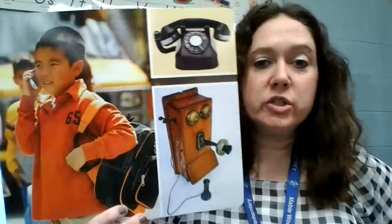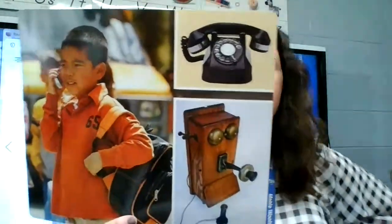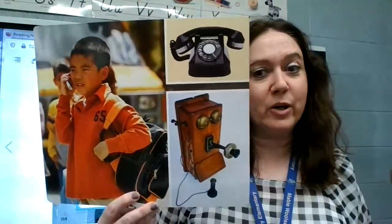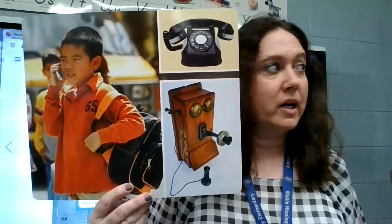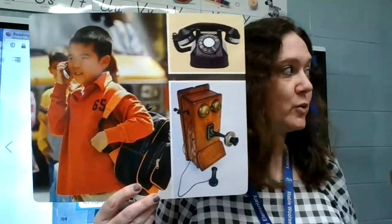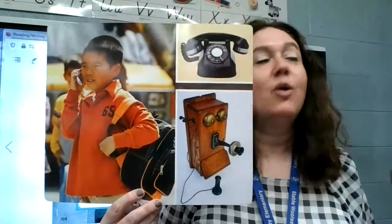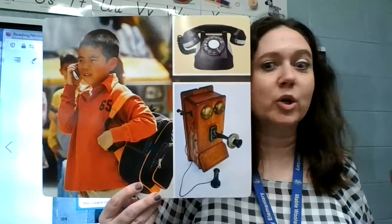So what inventions do you use in your daily life? What would your life be without them? It would be hard to do schoolwork. You wouldn't be able to watch us on videos. Nope. If somebody didn't invent a camera or the iPad or a computer.